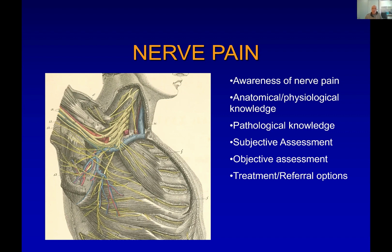The next thing with nerve pain is understanding the basic anatomy and physiology, which we'll get into. So basically what we need to know is the central nervous system and the peripheral nervous system. And we'll expand on that. Then understand the pathological knowledge. Again, we're not going to go into some of what we call the intraneural or the upper motor neuron stuff, which is more for your specialists. But it's good to have knowledge of those, that they exist and what the red flags are.